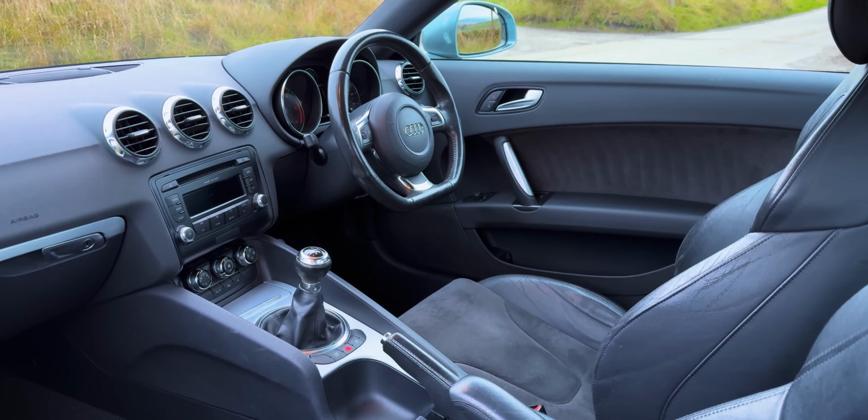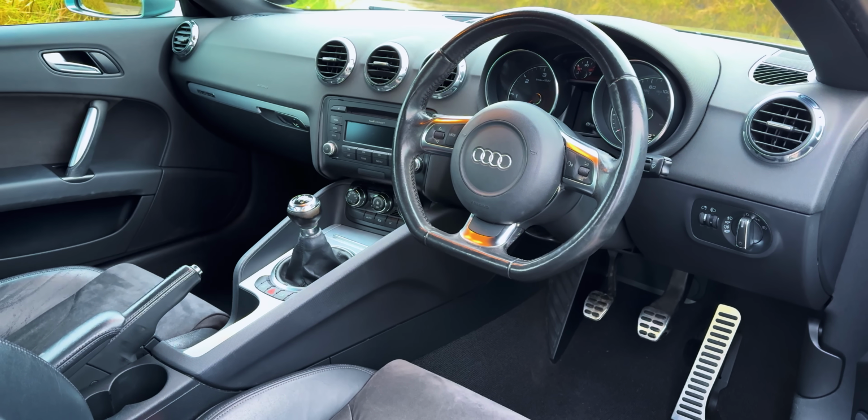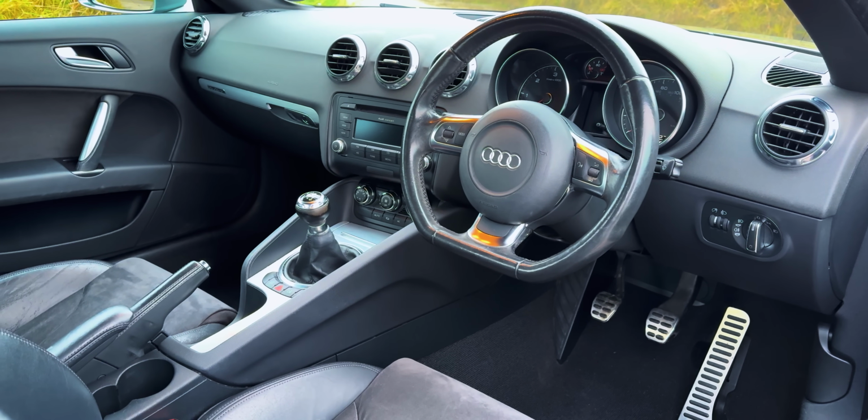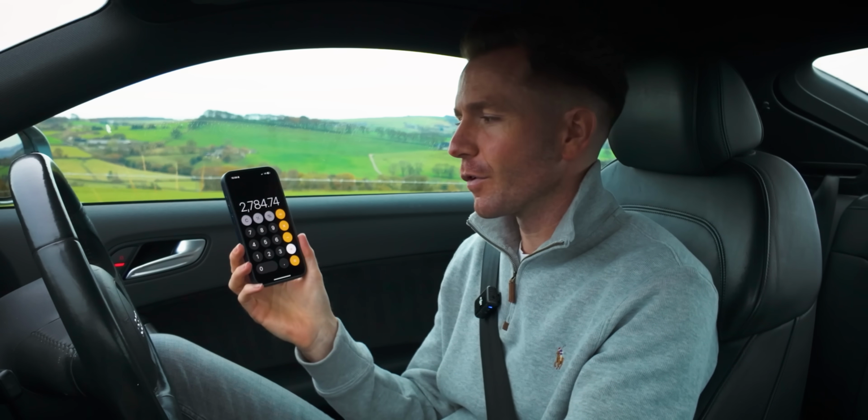In addition to that, it had a valet, that cost me £70. I think that's it. So this once cheap TT now owes me £2,784 and 74 pence.